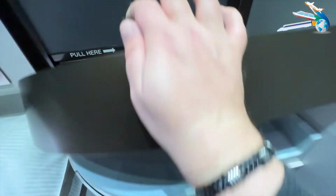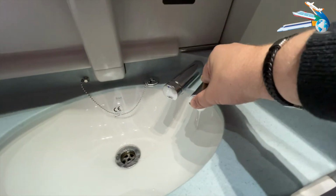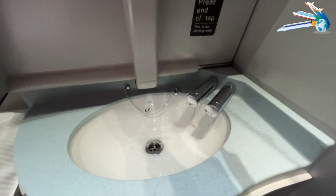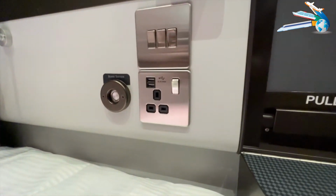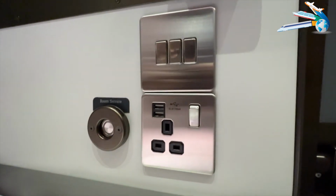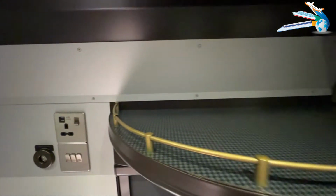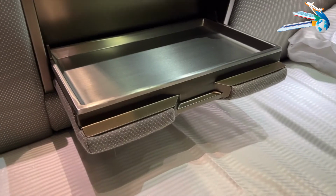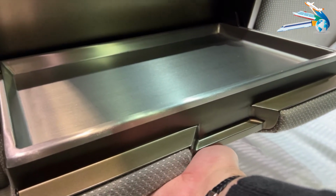Under here is the sink with hot and cold running water. The room has 2 power sockets, 2 USBs, and of course you can see the light switches as well. There's more at the top, as you can of course have a bunkmate in the same room. There is a side table which couldn't really be used if you were in bed, but oh well.